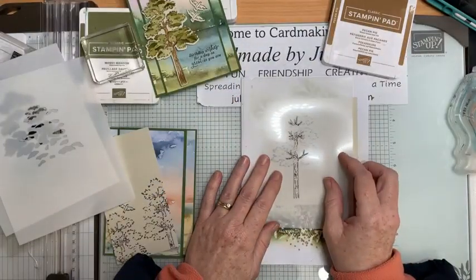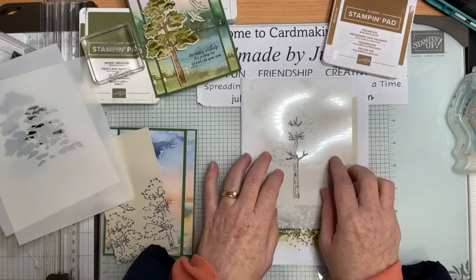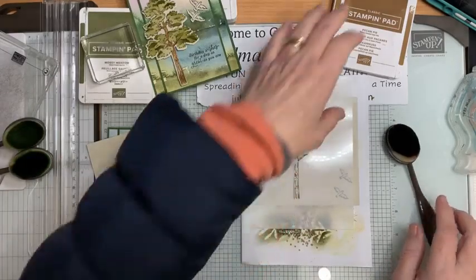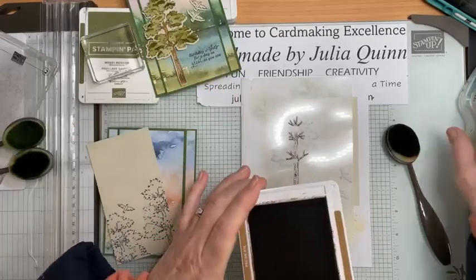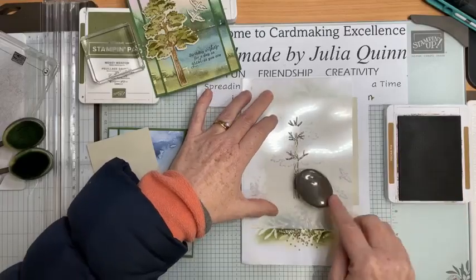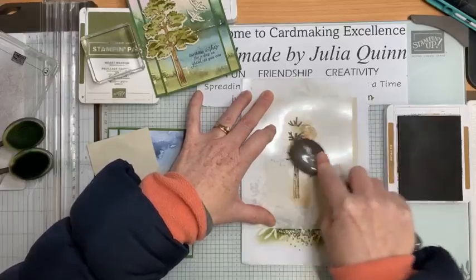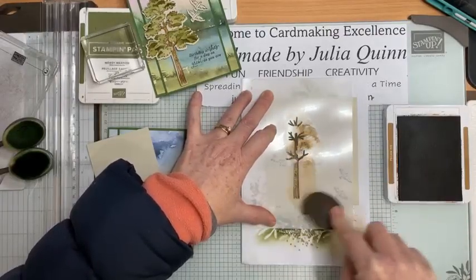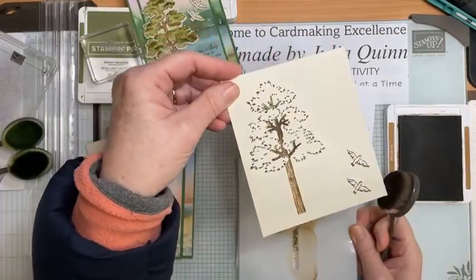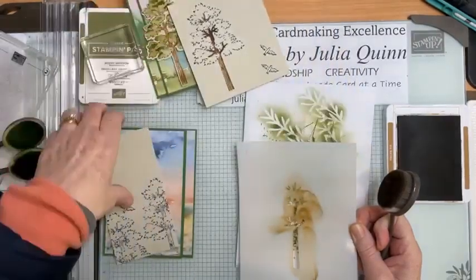So the thing I love about masks, and I did a watercolour class this morning, is that masks are so much quicker. So I've got my tree trunk on there, and I have to say these masks are really, really easy to line up. You don't even really have to think about it too hard. I'm using pecan pie and just adding my pecan pie onto my trunk there. There we go. There's one tree done. I love the multi-tonal quality you can get when you do masking. So I've got a dark bit and a light bit.